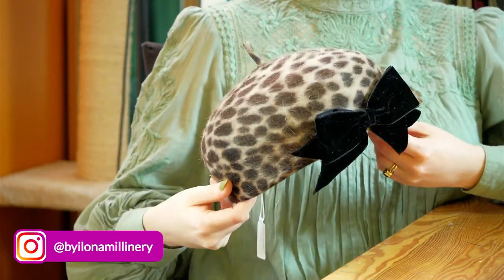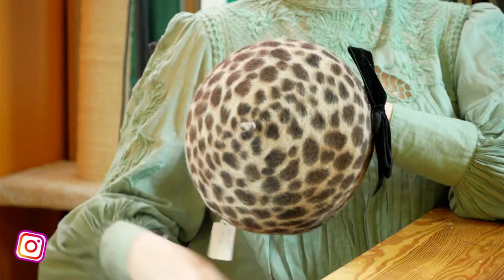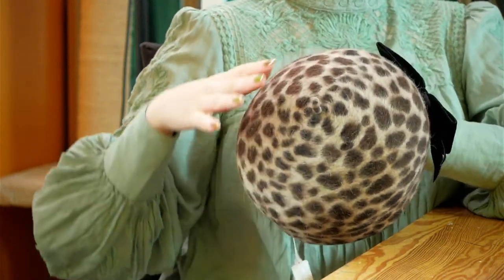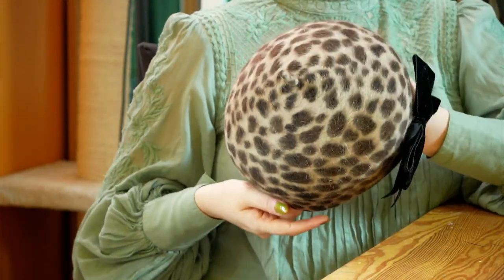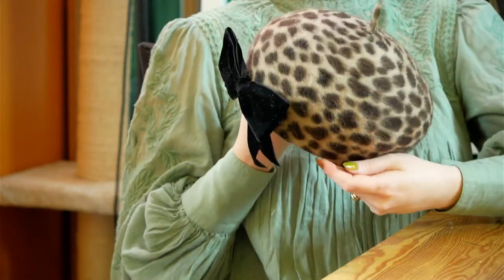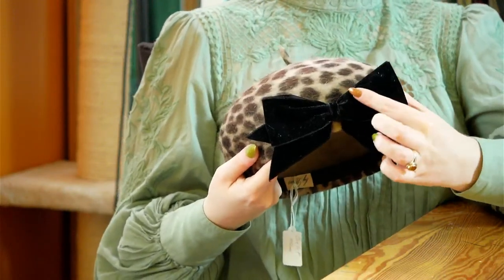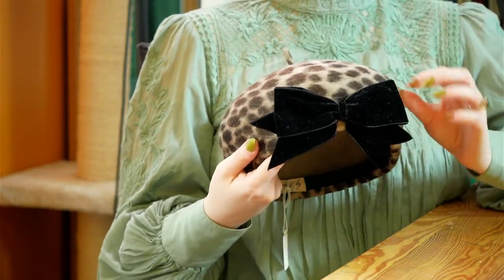Look at that. This is in a fur felt in an ocelot pattern. So it's the company I get my fur felts from, they don't really do a leopard print. They call this ocelot, but I call this kind of leopard print, animal print. And I can make this in lots of different styles of animal print, but ocelot is everyone's favorite. And my favorite thing about this beret is the front velvet bow. This is French velvet ribbon.